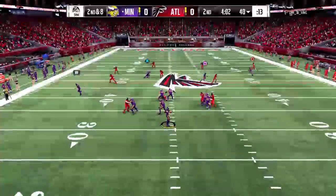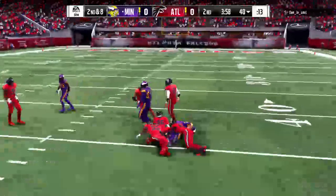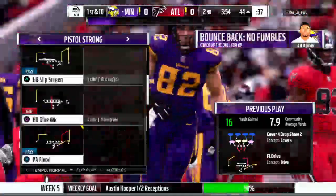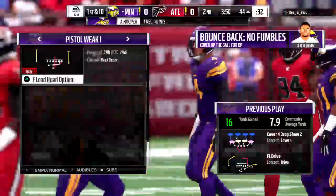On 2nd down, Ryan. And it's hauled in by Austin Hooper. And taking it across midfield and inside the 45. It's a pickup of 16 there, and it'll lead to a new set of downs.